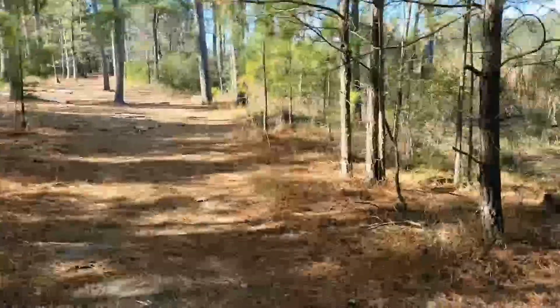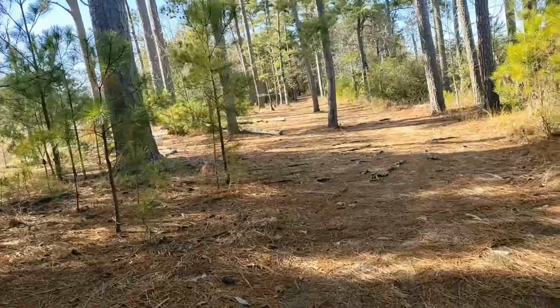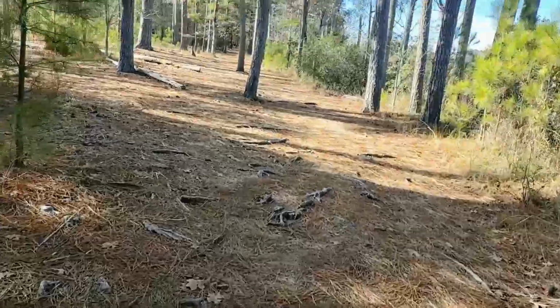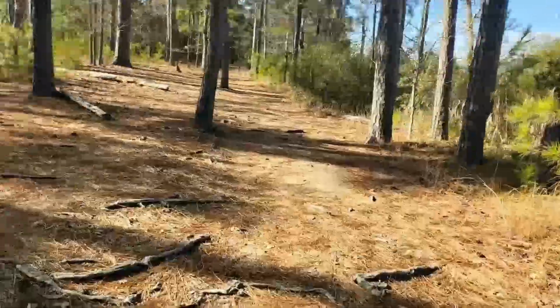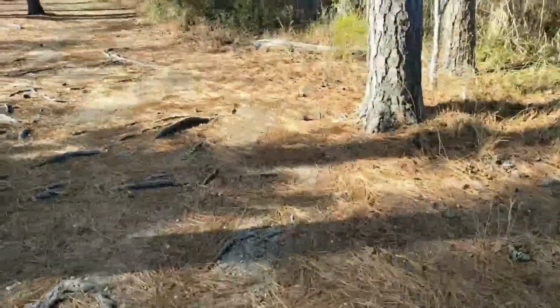There's a little propeller plane flying over right now, but this is the view back from the edge of the river, the bank. See what I mean about these roots sticking up? I only have tennis shoes on. I do have boots in the car, but I didn't really plan on getting out and taking a walk. But in the future, I think I should really wear them because these can wear on your feet, even with the sneakers on.